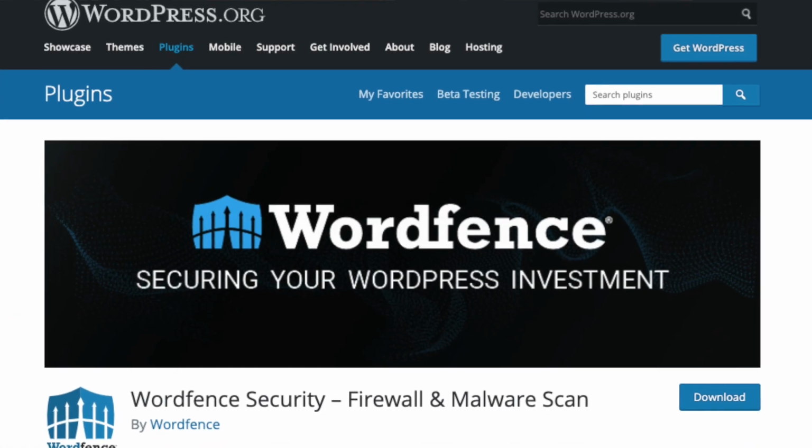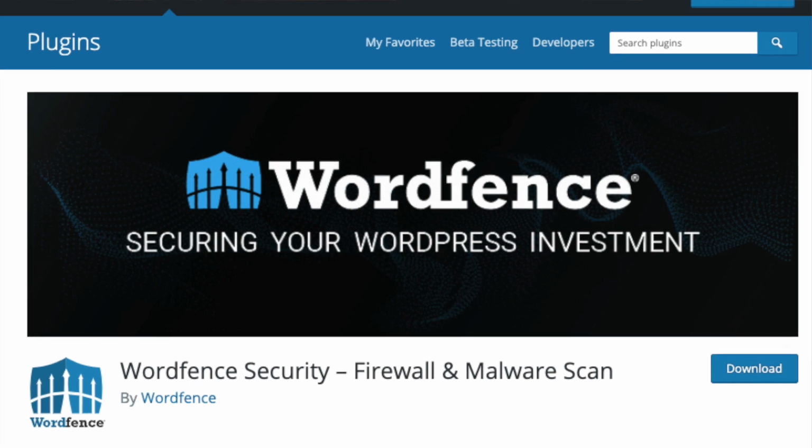The first plugin I always install on my websites is Wordfence. So this is a security plugin, and it's only there to make sure that nobody other than yourself or your writers and the people who are supposed to get on your website will have access to your files on your website. It's very easy to use, it's quick to install.